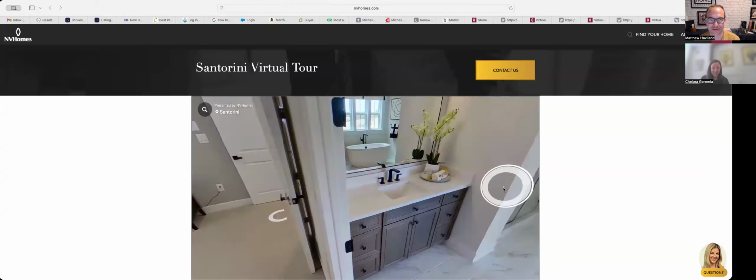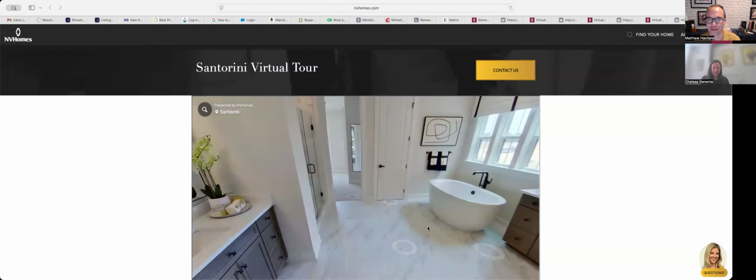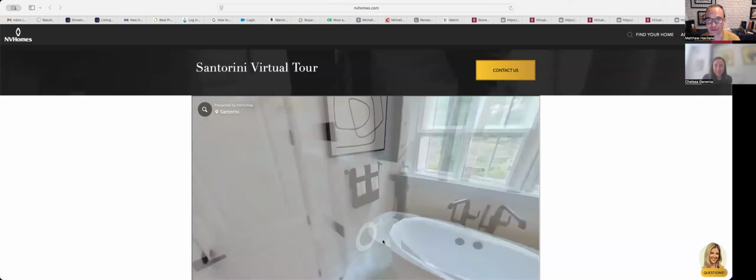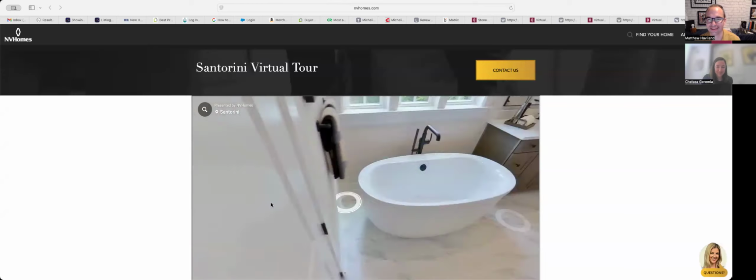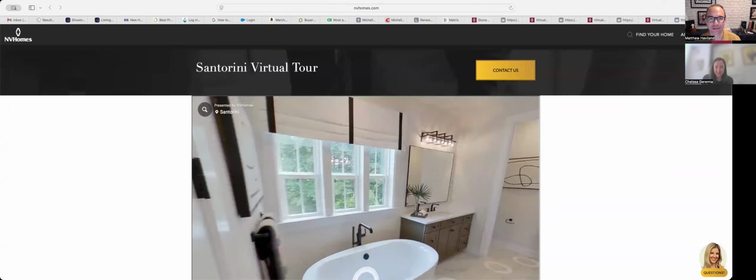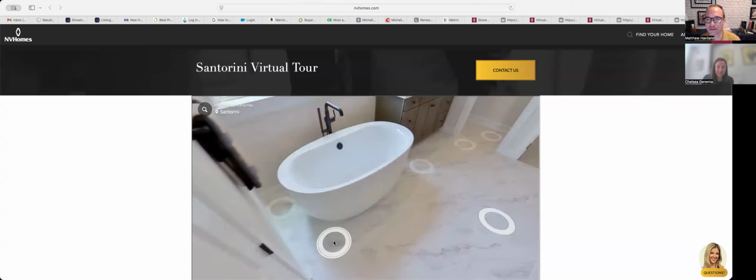Now here's the owner's bathroom. Yeah, beautifully finished. Two separate vanities, so you've got one on one side, one on the other, and you have the soaking tub right here. If you're a bath person, you're going to love that tub. That is beautiful. I love the natural light here too. You've got the big window here, so you're going to have a lot of natural light in the bathroom. And then let's get a look at the shower.